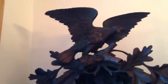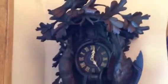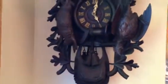The eagle has a 15-inch wingspan. The pediment is 20 inches across the top. And all the carving's done in full relief. Everything looks real and life-size.